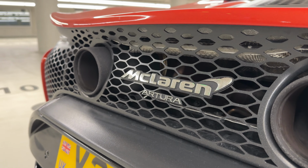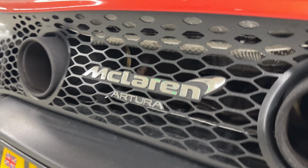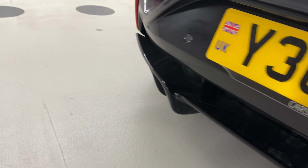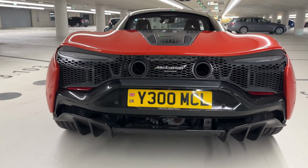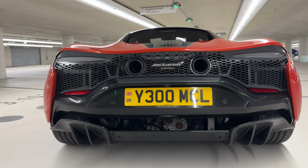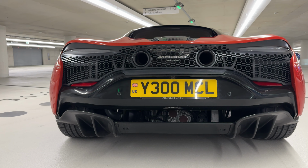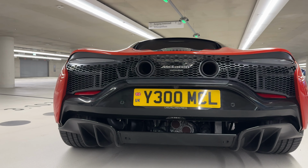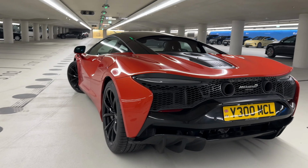McLaren Artura details here. Then you can literally look in the inside here, you can see that. It's pretty cool. The diffuser, full black gloss finish. Lovely. So how do you like the look of the rear of the McLaren Artura here? I honestly like it. It looks very classy, super elegant and very sporty with the exhaust tips sitting on top of the number plates here. So that's it from the exterior point of view. How do you guys like it?